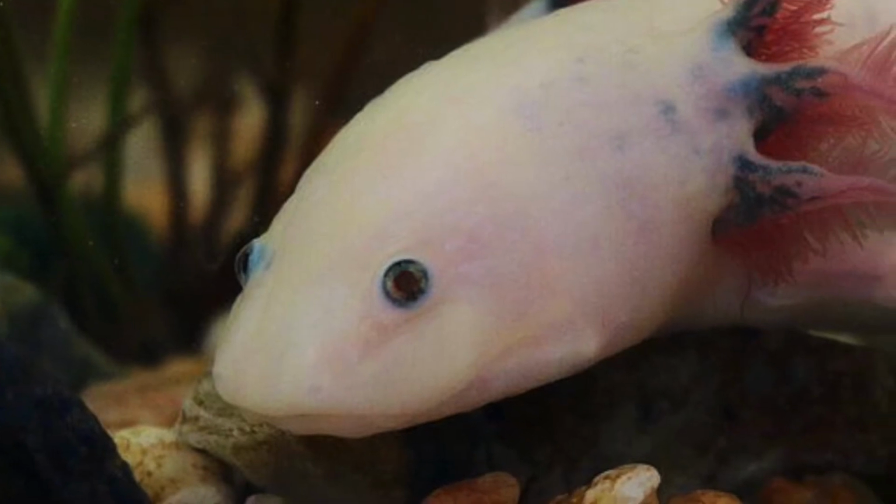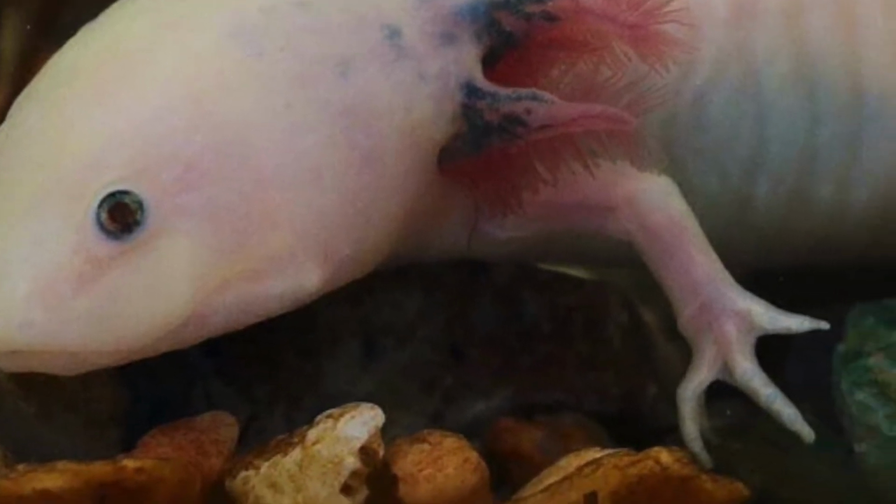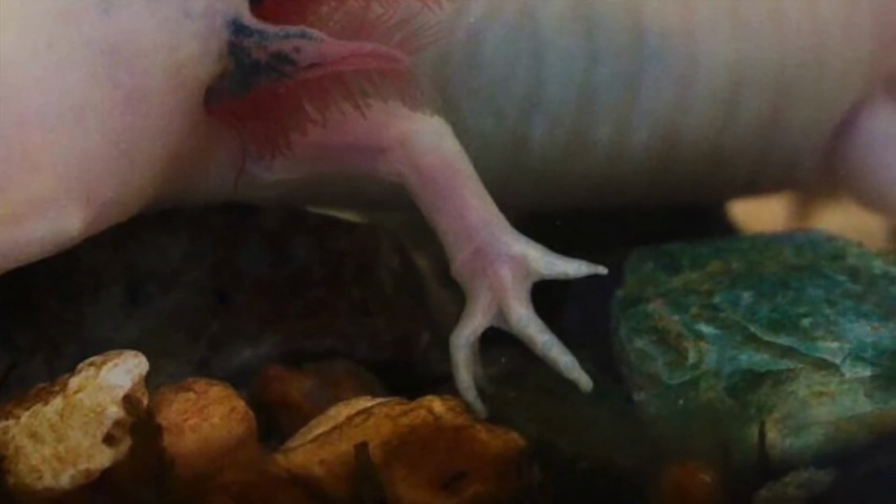Like the old saying goes, if it ain't broke, don't fix it. Axolotls don't develop eyelids like regular salamanders, as there's no need for them in the water. They also have underdeveloped limbs as they don't need to crawl and walk around on land.